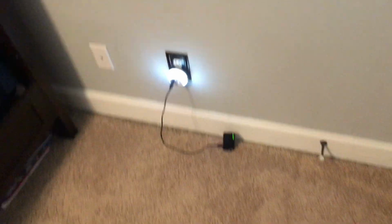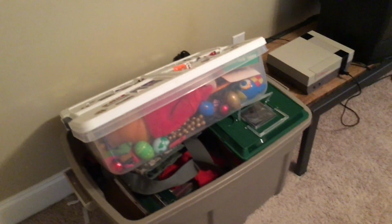There's the GoPro batteries charging. Now if we move over here, my cat has been laying here, so there's cat hair for some reason. Well, that is the reason. And some stuff is falling. So I have a tub of random stuff. See, this one has done it too. It's hard to open and close.